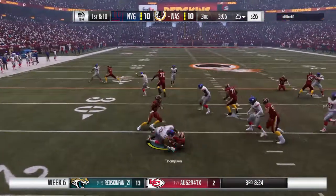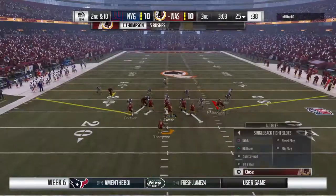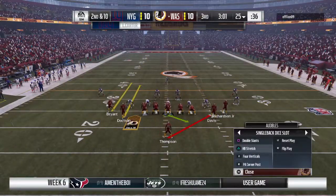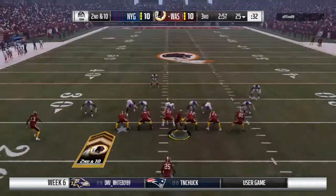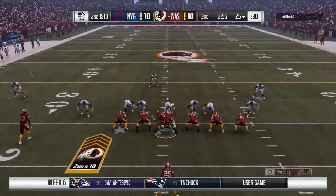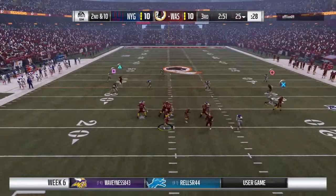They run it here with Thompson. And nothing doing. He's immediately taken down at the line of scrimmage. No gain on the play. It'll be 2nd down. Right, didn't appear to be a run blitz. He just darted in once he saw the run develop. That appeared to be a case of see ball, get ball.